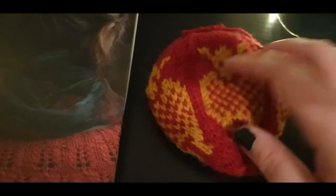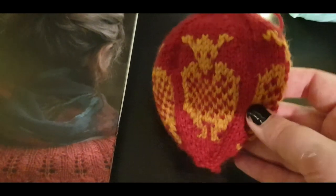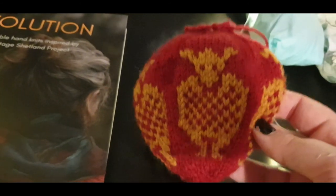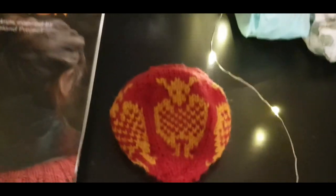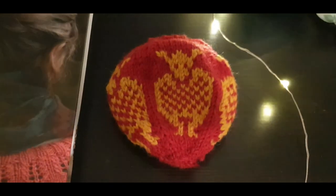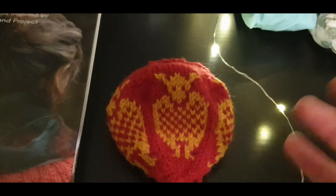The bauble for yesterday from the Arne and Carlos knitted advent was a little sheep, and I love it. I wish I could make like 24 sheep baubles, but just number 3 will be the sheep. Number 4 is something else entirely, which I haven't watched the video for yet. Anyway, love it. Again, it's as big as my face.